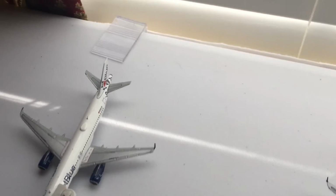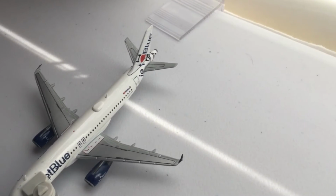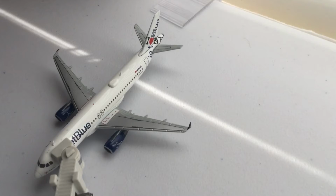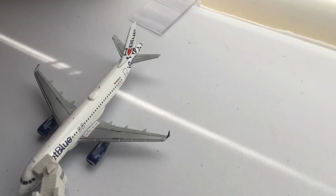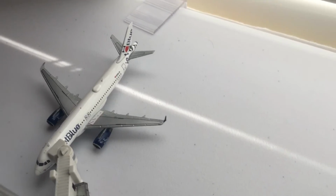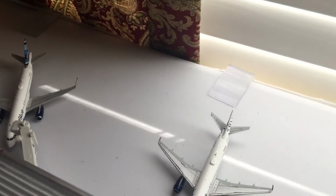NYPD. That's iHeart New York, not NYPD. My bad. Anyway, iHeart New York livery, just saw at the last minute on Flightradar today, will be taking a flight to West Palm Beach, Florida.